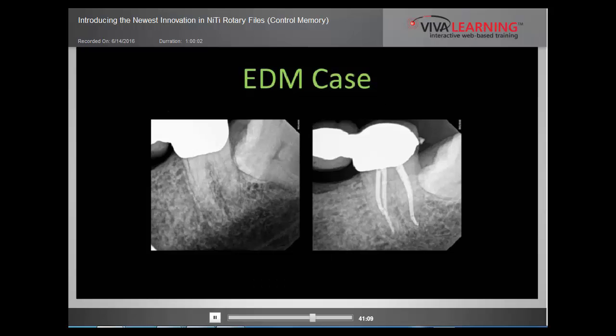Here's a beautiful case, a mandibular second molar. Look at the apical enlargement here without sacrificing anything coronally. That's a 50.03 at the distal. And I challenge you to find a rotary system that will allow you apical enlargement like that, other than the Lightspeed system out there, which is a very inefficient system. It's a wonderful concept, but inefficient. And the mesials will finish to a 35.04 Control Memory file.